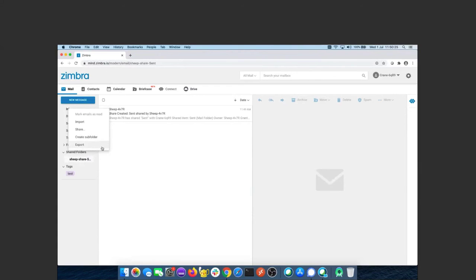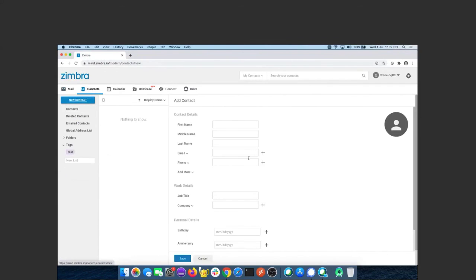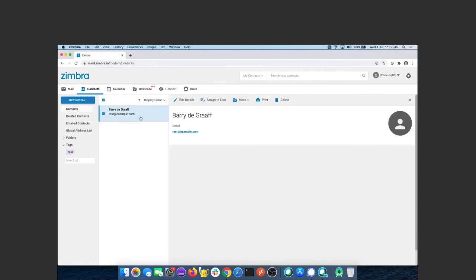Okay. Jumping into the contacts tab, it's just what you would expect. It's an option to create new contacts that will sync to your mobile device. I'm just going to do an example here. So that's just as easy as it was before. And now you can use this contact for emailing and all that.